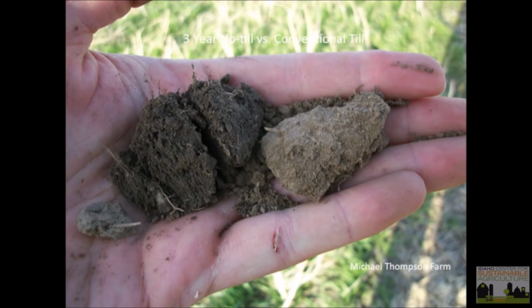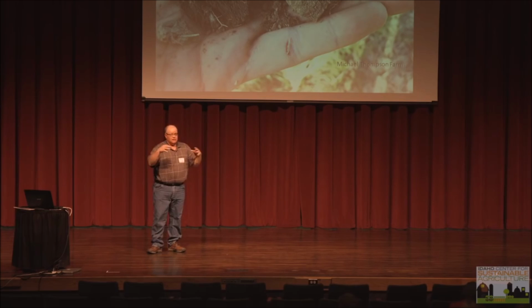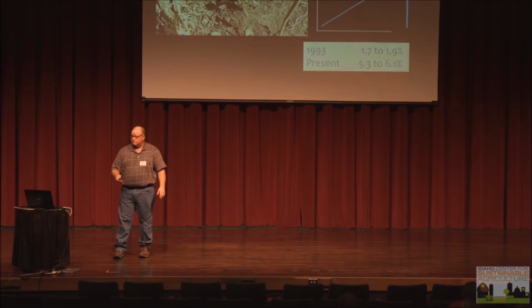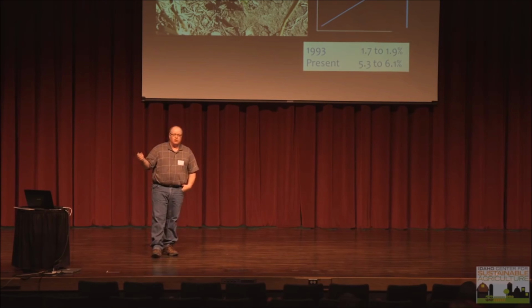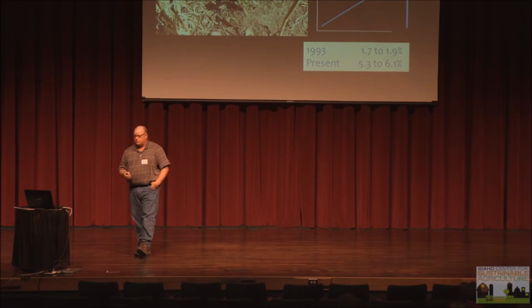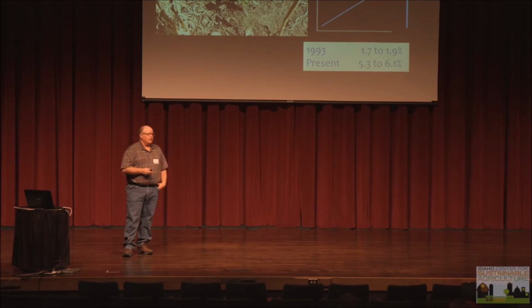Which one has more carbon? Which one has higher organic matter? Which one has more soil life? Which one has more aggregation, more infiltration? That's an amazing photo. We can change soils in a very short time with diversity, animal impact. It works. We've seen a real upward trend in organic matter levels on our operation. I mentioned we were less than 2% when we started. We're 5.3 to 6.1% now.